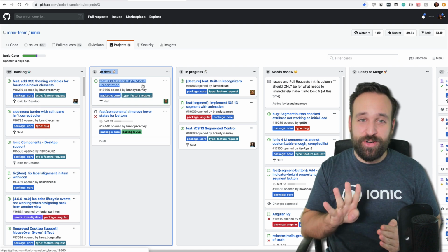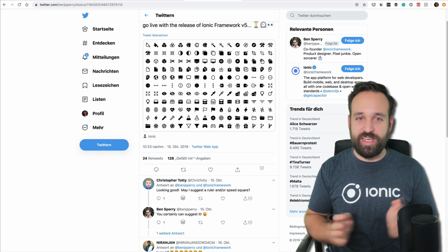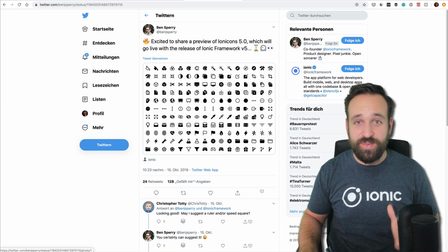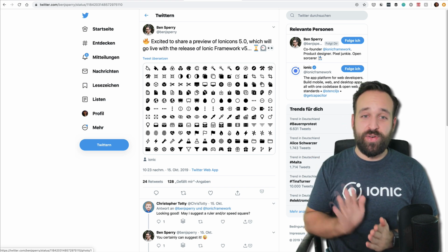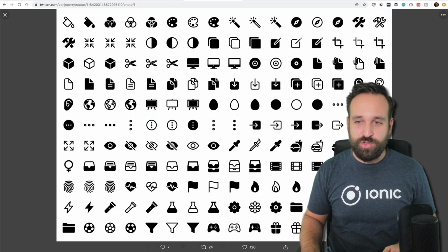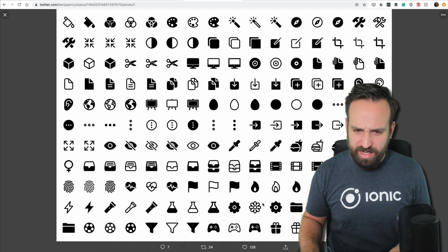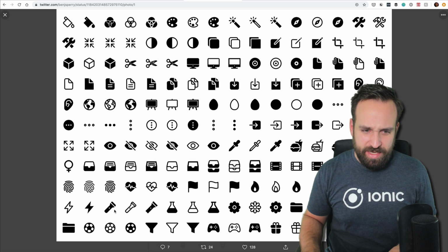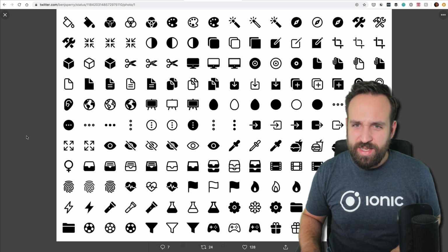Alright, item number 4 on the list from the good old Ben Sperry, who's working on the Ionic Ons. I love the Ionic Ons, and I'm really looking forward to version 5 of the Ionic Ons, which will also be included in Ionic 5. There's a cool new ear icon. I think the burger with the drink is also new. Maybe this one is also new. I'm not sure which of these, the finger, I'm not sure.